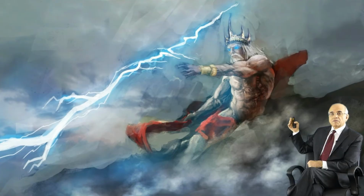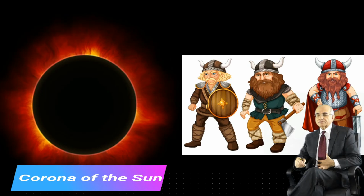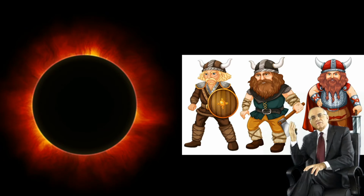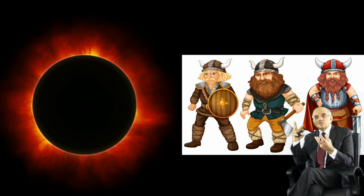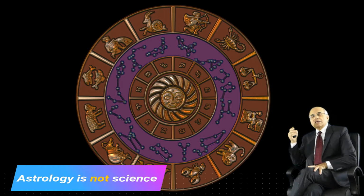They believe that when the lightning was striking, that he was upset and sending that lightning to punish people. The Viking people, the people from the Scandinavian countries in the old days, used to think that there was a monster that's coming to swallow the sun and eat it up. Wouldn't that be nice? There is no pot of gold at the end of the rainbow. Astronomy is a science, astrology is not. But, you know, it's good entertainment, it's fun, but of course you can't take it seriously.